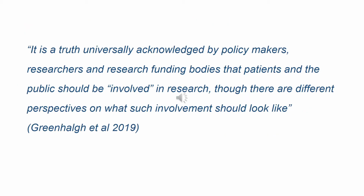So, consumer and community involvement. How do you do it? Why do you do it? Tricia Greenhalgh, in one of her recent papers, a systematic review of the different frameworks for consumer and community involvement, or patient and public involvement as they call it in the UK, starts the review by saying it is a truth universally acknowledged by policymakers, researchers and research funding bodies that patients and the public should be involved in research, though there are different perspectives on what such involvement should look like.